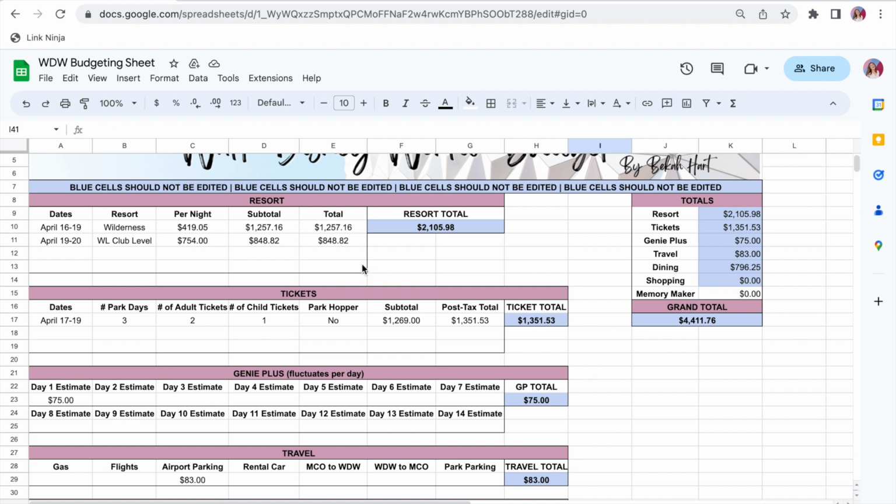Moving down to tickets, we are doing a 3-day ticket, 2 adults, 1 child. We are not doing the park hopper. And this is our post-tax amount for the 3-day tickets.